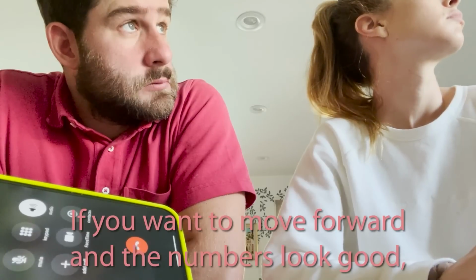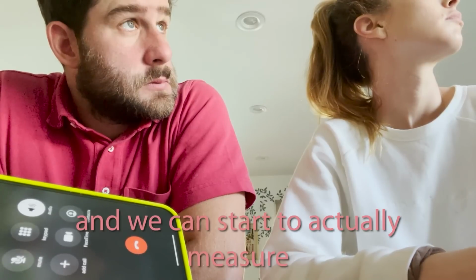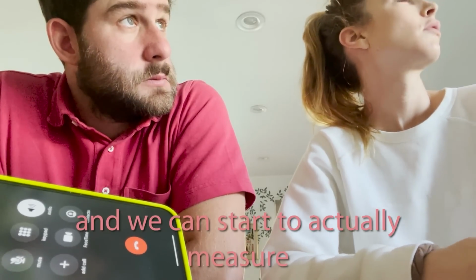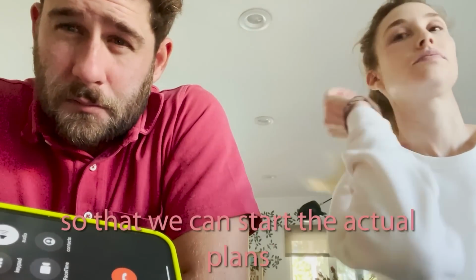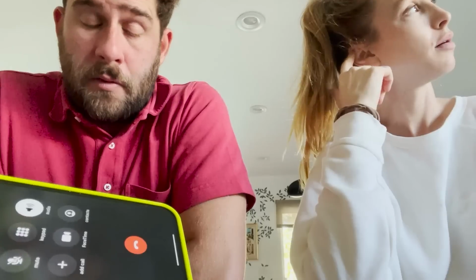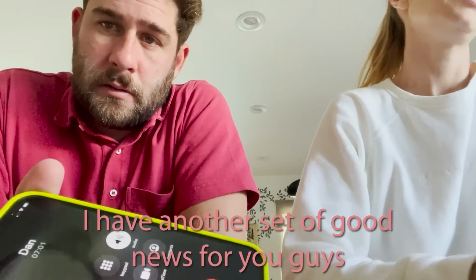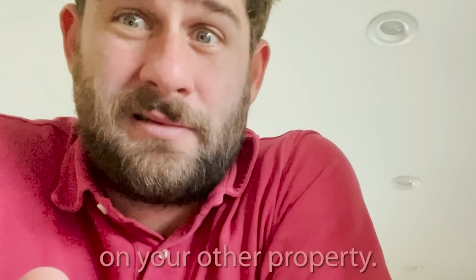If you want to move forward and the numbers look good, I can be back out to the property on Tuesday with my architect, and we can start to actually measure and take the whole house out so that we can start the actual plans and get them ready for submittal. All right, amazing. So there's that, and then I have another set of good news for you guys on your other property.